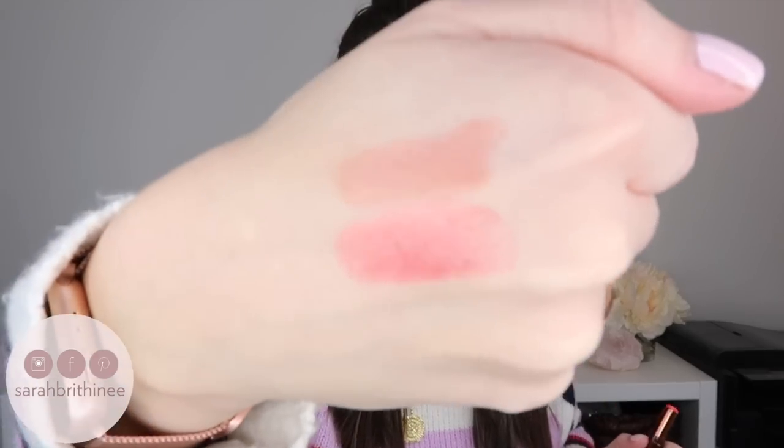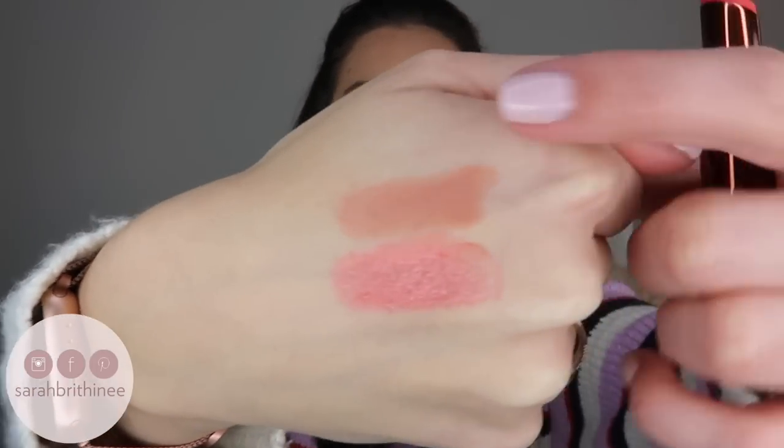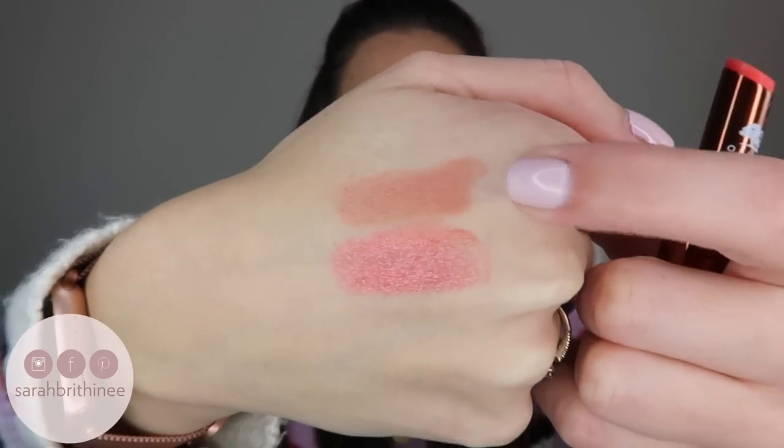So I'm just gonna swatch these for you guys. Seriously, if you have not tried these, I highly recommend them. The formula is just so good. So this is the combo I have on today. They don't really look like they'd go together, but because I wanted this to be my main color, but I wanted to punch it up just a little bit, I added this, and I feel like it gave me a nice corally, but toned down corally color. So I'm very happy with it.